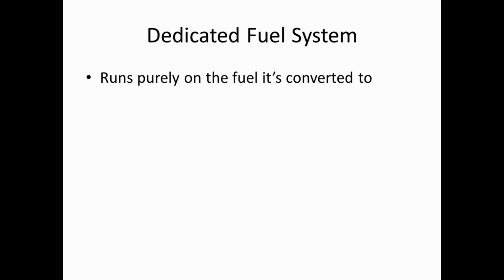Now we're going to talk about the fuel systems. A dedicated fuel system basically runs purely on the fuel that it's converted to. So if I took my good old Dakota, which I love so much, and converted it to purely run on natural gas, took the gasoline system right out of it, that would be considered a dedicated fuel system.